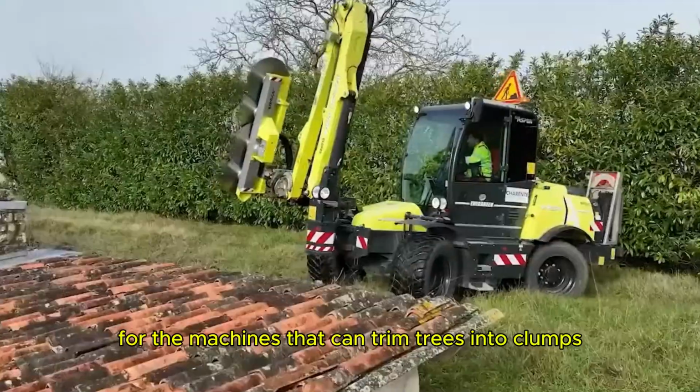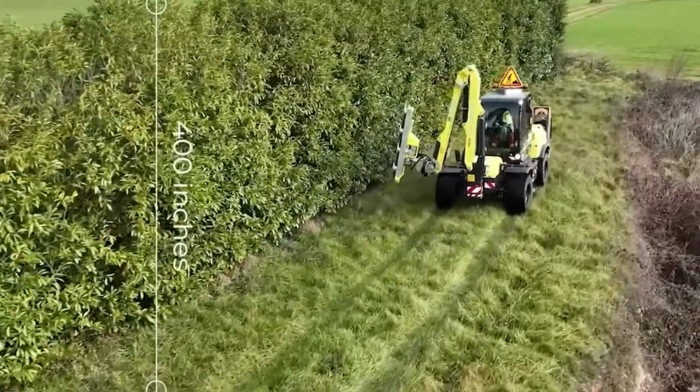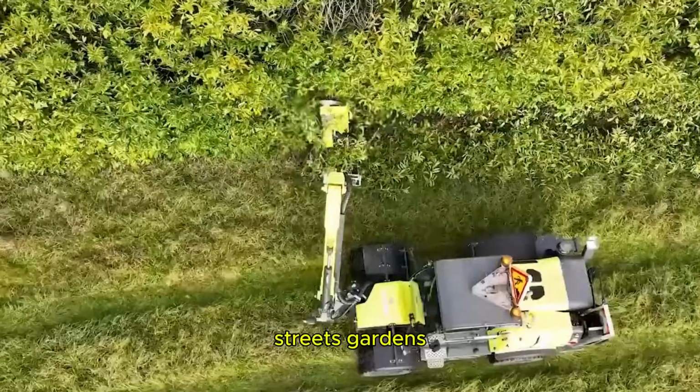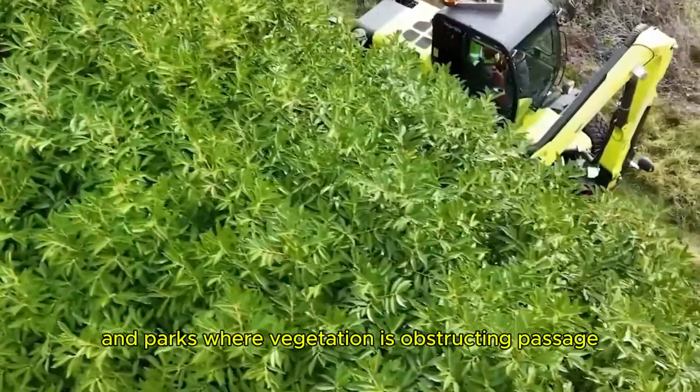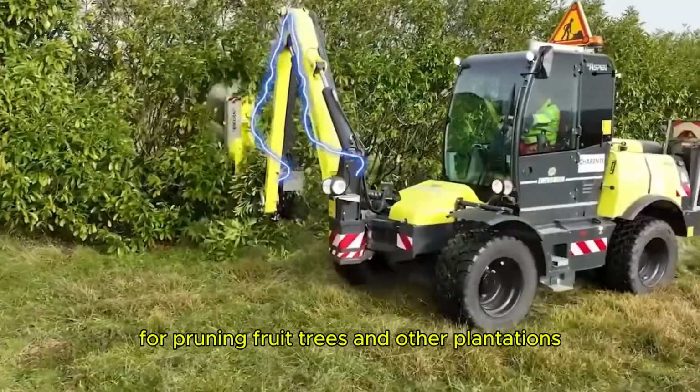Kerogen is well known for the machines that can trim trees into clumps over 400 inches high. And here is their new innovative machine that has been designed to clear driveways, streets, gardens, and parks where vegetation is obstructing passage. The machine can also be used in farming for pruning fruit trees and other plantations where there's adequate row spacing.